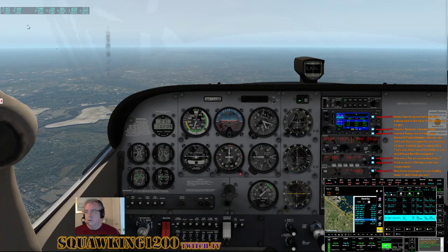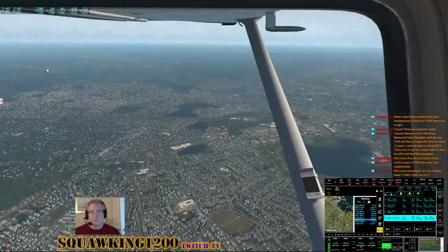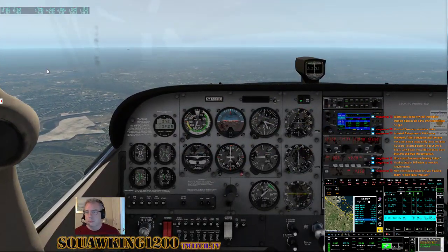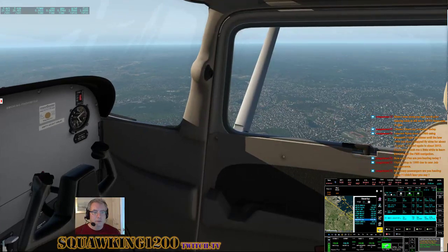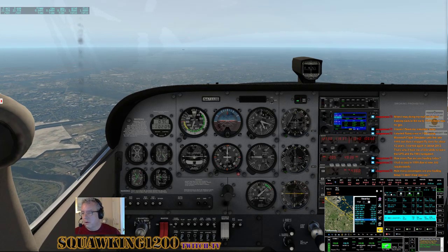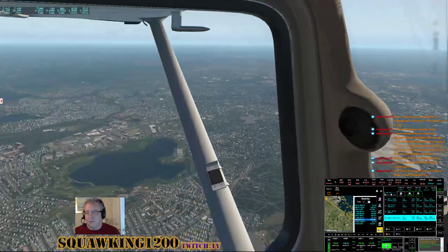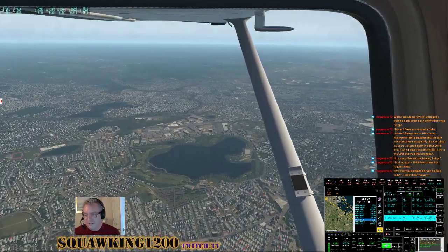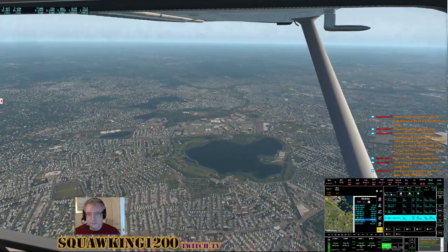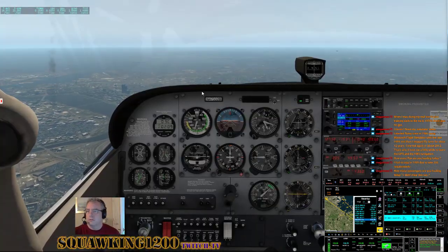JetBlue 176, turn left heading 330. There's some World Traffic 3. That's fun. See, when I see Fenway Park, I'm going to throw a little bit of Yankees disdain at the Red Sox. JetBlue 176, cleared visual approach runway 24.